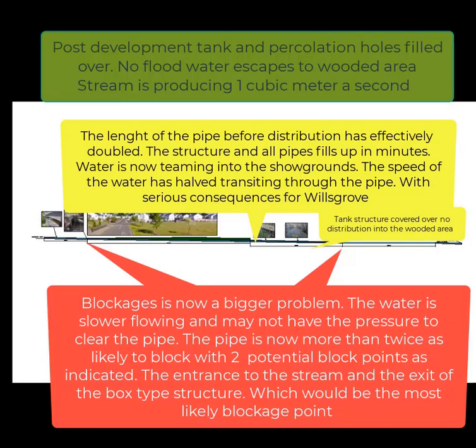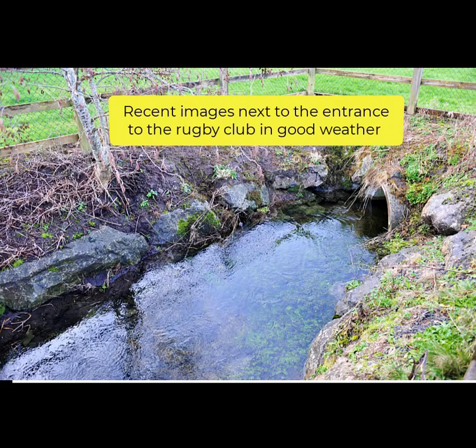So, what are the consequences? The stream is at 1 cubic metre a second. The tank structure fills up quickly. The pipe in Pairc is already overflowing into the showgrounds. The speed in the pipe, like a traffic jam on a busy road, is slowed down substantially. The pipe is now likely to take less than 50% of the water by volume it previously did.